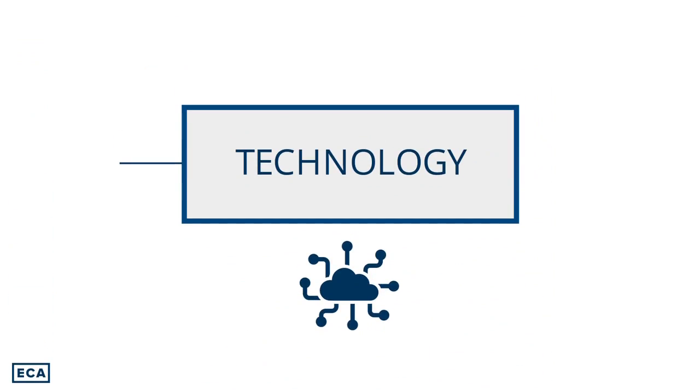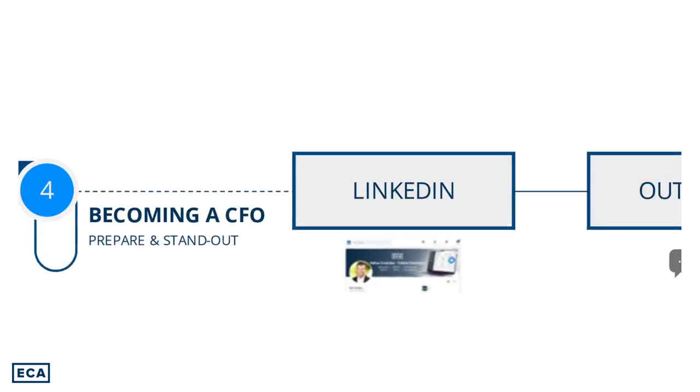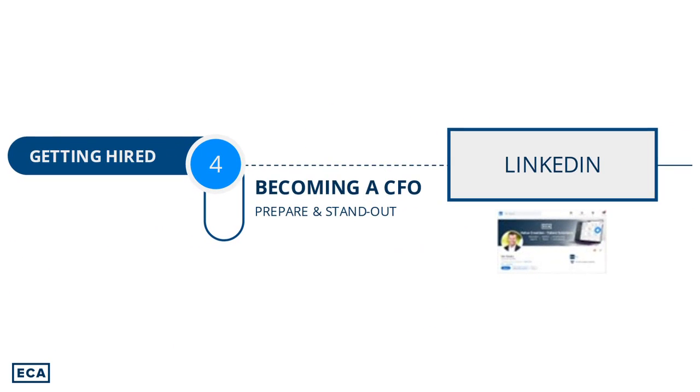Okay, so on to the part where we discuss some tangible things that you can do to help prepare your profile so that it looks like a really good one that I would source if I was looking for a portfolio company CFO. Like most executive search firms, LinkedIn is our ultimate tool when it comes to sourcing talent. And so optimizing your LinkedIn profile is an absolute must-have.